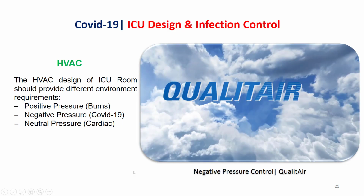HVAC design of intensive care unit rooms. Based on the experience learned from the COVID-19 pandemic, this should shape the design of intensive care unit rooms, providing different environmental requirements: positive pressure for patients with low immunity, such as burns patients, negative pressure for patients with infectious diseases, such as COVID-19, and neutral pressure for patients with high cardiac risk. Now, we will watch video 4. The negative pressure control by the Qualitair Company.